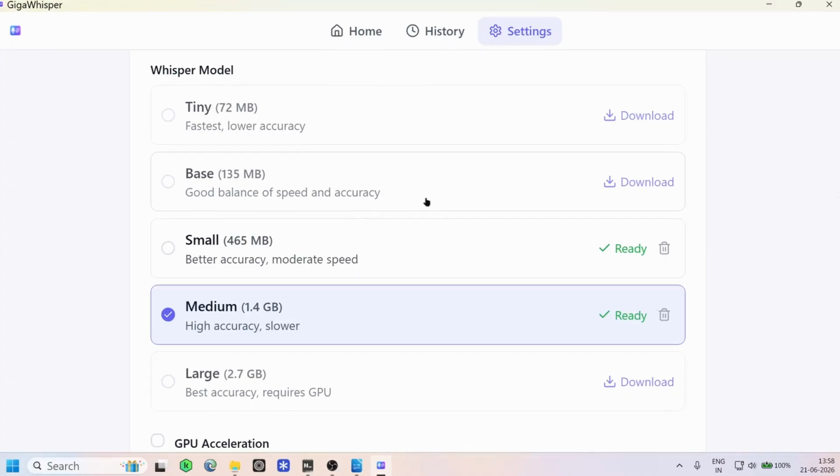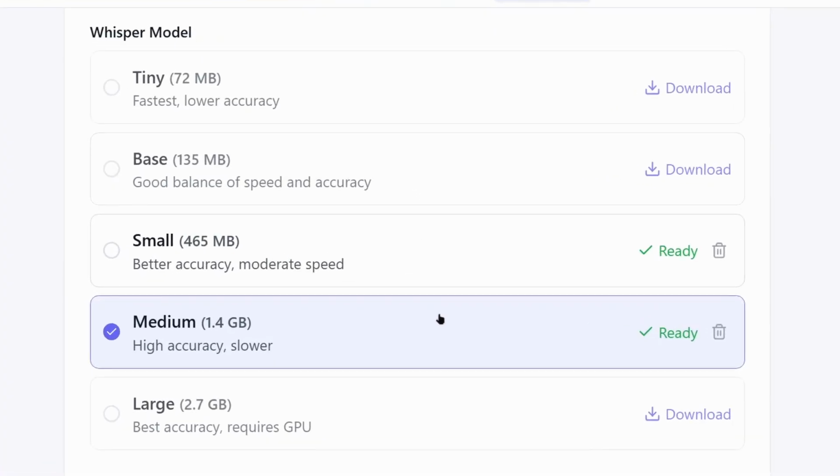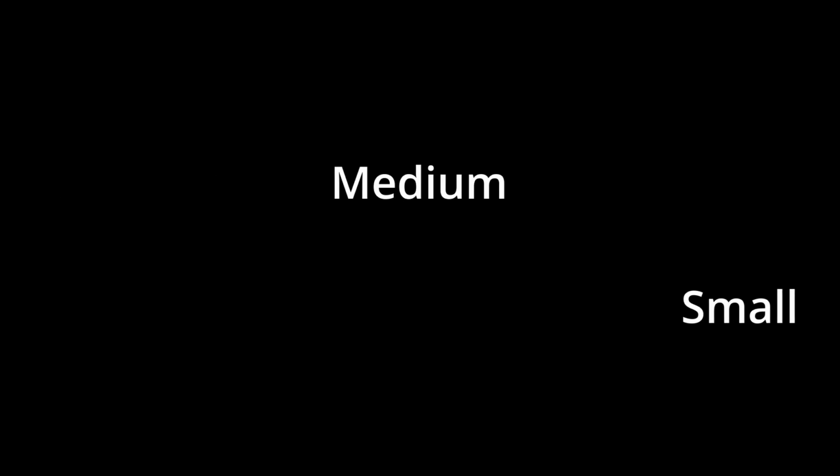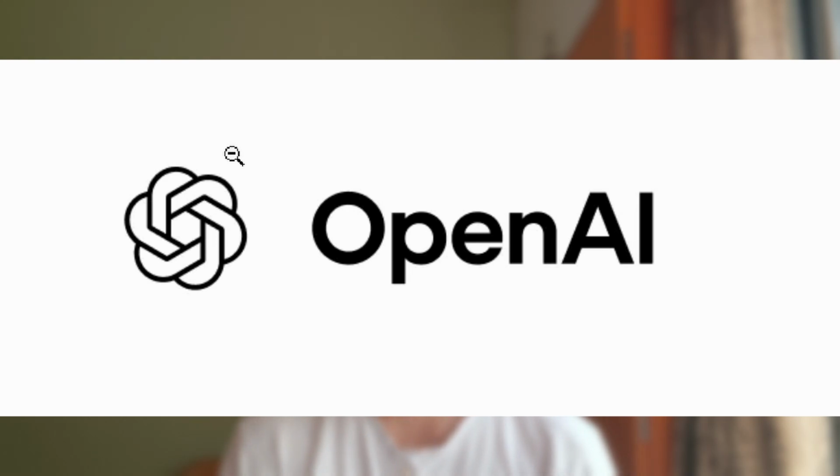Personally, my laptop does not have a GPU, and thus the small model runs the best on my computer. But I find it to be pretty damn inaccurate, so I use the medium model instead, which in turn is slower, but it is more accurate. This app uses OpenAI's open source Whisper models, which are decent and do the job well enough. OpenAI is the company behind ChatGPT, by the way.